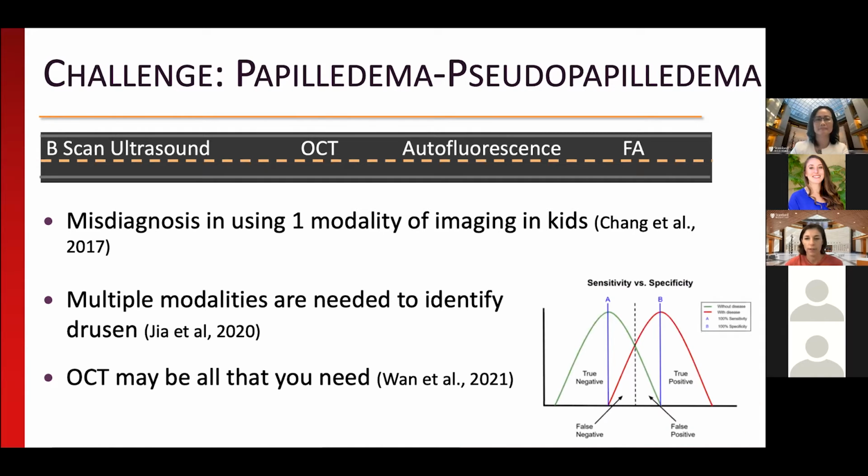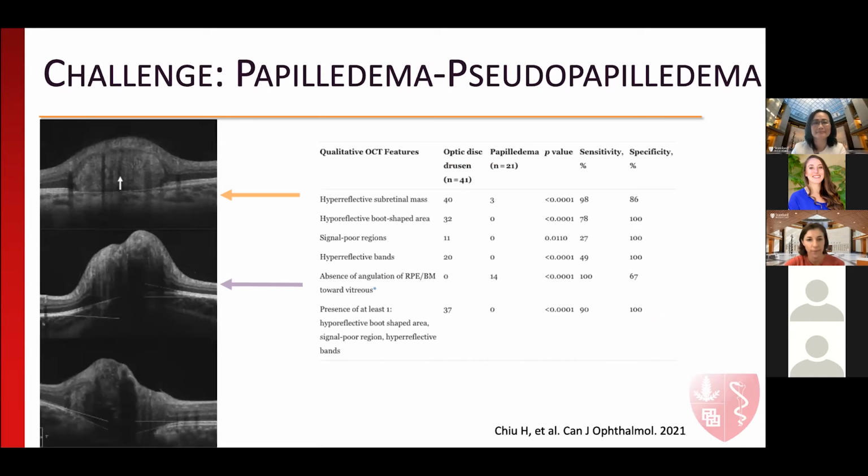It is important that we rely on a test with high specificity for optic disc drusen, but we also need to make sure that there's high sensitivity for papilledema so that we do not miss papilledema. In Michael Wan's study, it looked at 41 children with optic disc drusen and 21 children with papilledema.